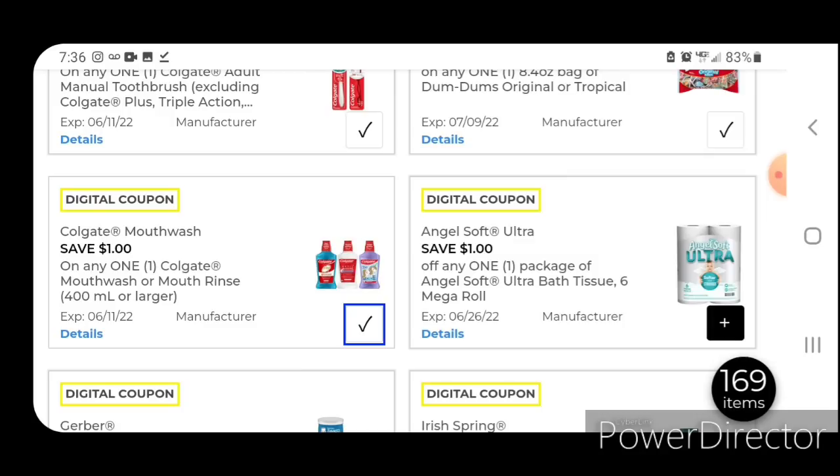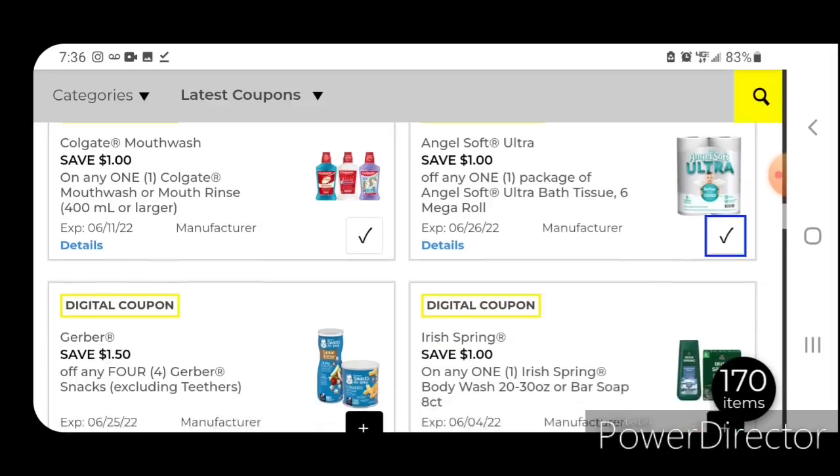We have a $1 off $1 for the Angel Soft Ultra Bath Tissue 6 Mega Rolls. Those are priced at $5.95. So after the coupon, you're going to pay $4.95. And I'm going to post a deal in the community tab once I get this video uploaded. The Angel Soft Bath Tissue are on sale right now too for $11. We do have 2 coupons that will work on the specific Angel Soft that is on sale right now, but one of them does expire today. So I will be posting a today only deal in the community tab. So y'all be on the lookout for that.